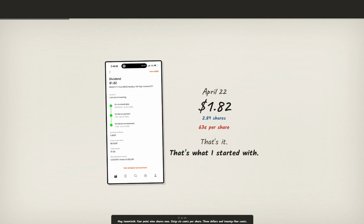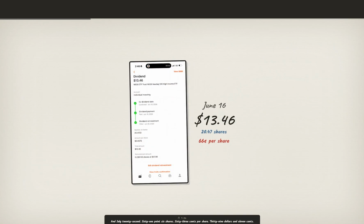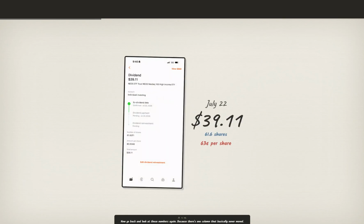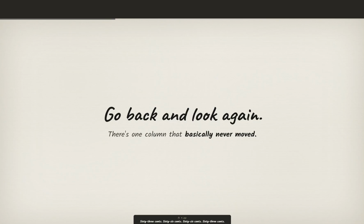April 22nd, 2.89 shares, 63 cents per share. Total paid $1.82. That's it. That's what I started with. May 20th, 4.9 shares now, 66 cents per share, $3.24. June 16th, 20.47 shares, 66 cents per share, $13.46. And July 22nd, 61.6 shares, 63 cents per share, $39.11. Now go back and look at those numbers again, because there's one column that basically never moved.